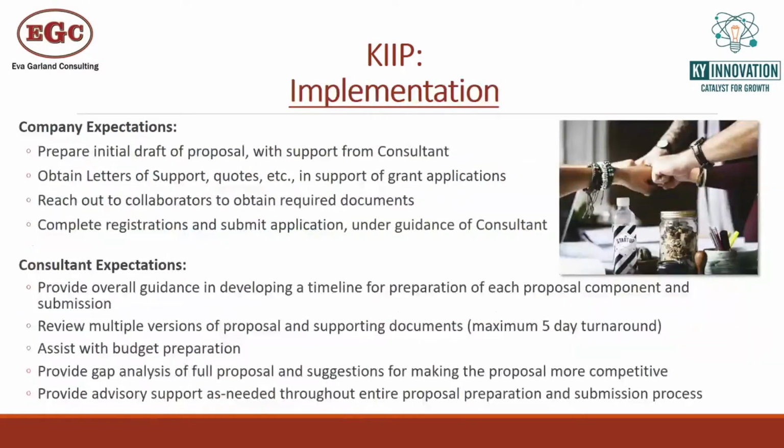Okay, so once we've developed that strategy, now it's time to implement the strategy. The implementation means that we've got to get proposals in that are as competitive as possible. We really want to have as high a hit rate as we can.